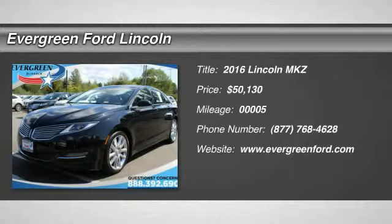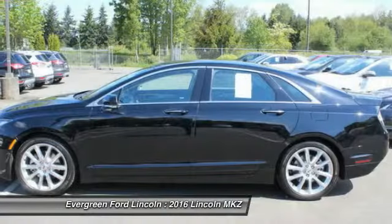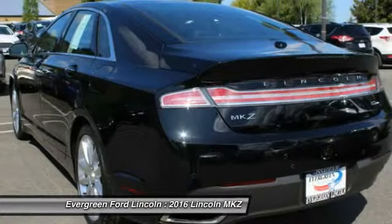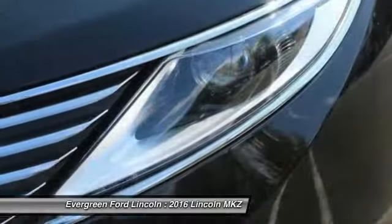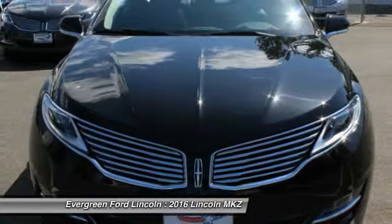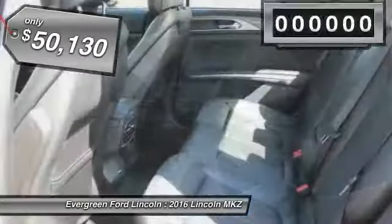2016 Lincoln MKZ. With sharp angles, sleek lines, and a sculpted body, the Lincoln MKZ has an impressive stance and a dynamic design. Add that to the clean modern interior with standard features including rich leather, exotic wood, and a sophisticated assistant that responds to the sound of your voice, and you'll see the MKZ offers a new dimension of luxury and is priced below $55,000.